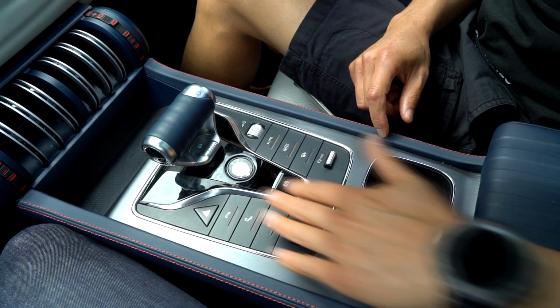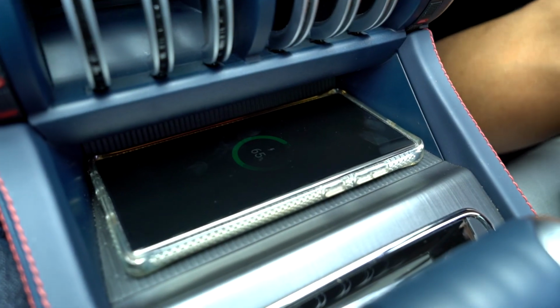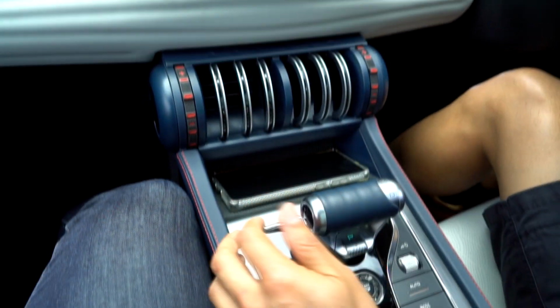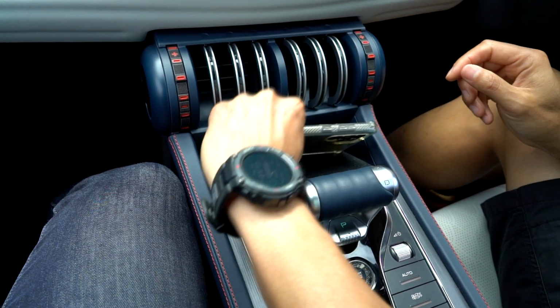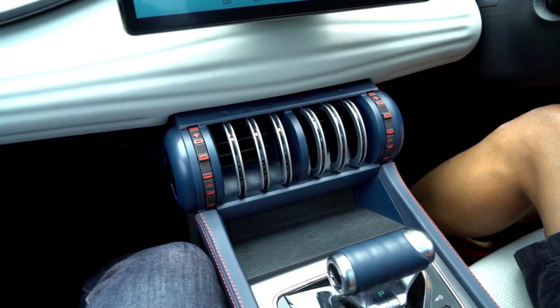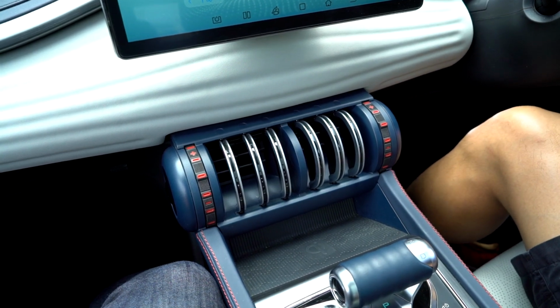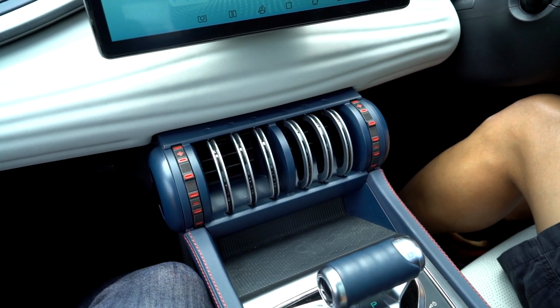These are mostly for safety, and this is for the wireless charging. Yeah, which is pretty good. Again, really cool that it's got wireless charging as well. And the location of it is very handy. You can take it out and in. Some other cars have it hidden inside the center console box, and that kind of stuff is quite not very convenient.